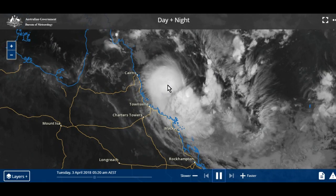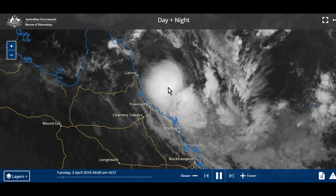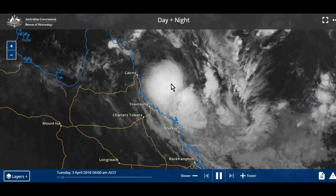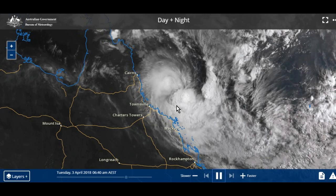And we've been talking about Iris like she's drunk, and she pretty much is. She's sort of hanging onto a pole and swinging around to the west, and then swinging around to the west, and swinging around to the west. I don't know how many times she's going to do that before she starts heading away.